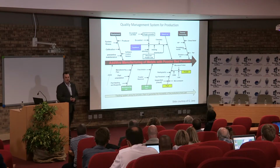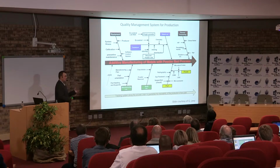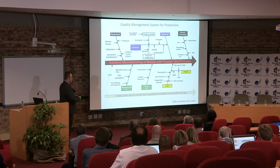I think traceability is very important. You need to know exactly, if an implant goes in, and in 2, 3, 4 years' time it's coming out, what the batch material was, even for the surgical guides, and which lots that polyamide powder came from.